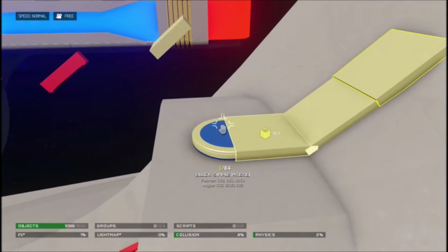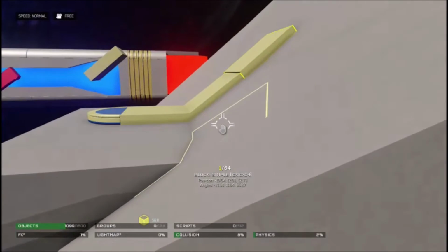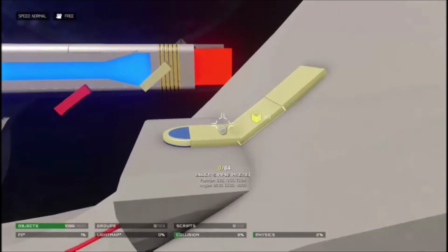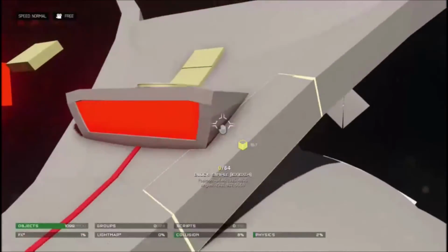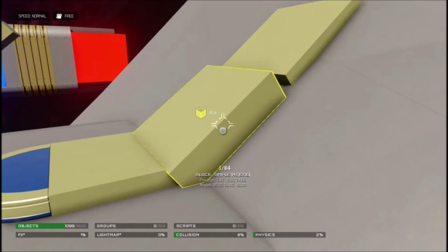Anyway, I think this looks, I don't know, it's weird because it looks really small there, but yeah, no, I'd say that's about the right size. Yeah, this is the size.